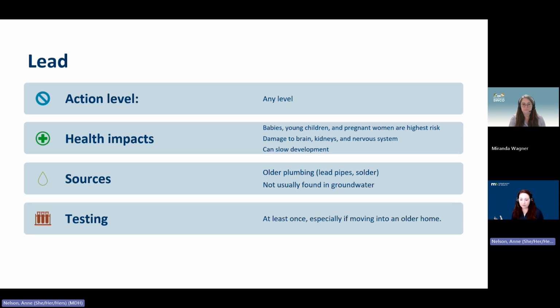And again, we moved away from these high lead fixtures really in the late 80s and into the 90s. And now we have a plumbing code. So that's managed by another agency. And they really inform how much lead can be in things and what materials can be in things. So if you have a newer home, shouldn't be a worry. Again, of course, I recommend testing anyways, but really for older homes built in the 80s or earlier than that can be a big thing. So testing at least once, especially if you're moving into an older home.